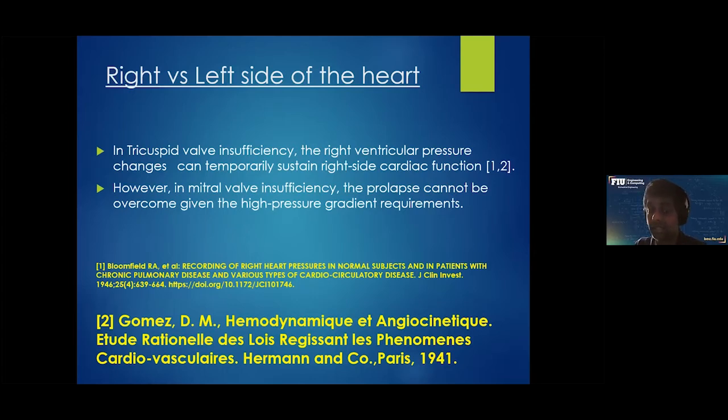So even in the case of the tricuspid valve, which is again between the right atrium and the right ventricle, if it begins to malfunction, it appears that the right ventricular pressure changes are able to temporarily accommodate that insufficiency.